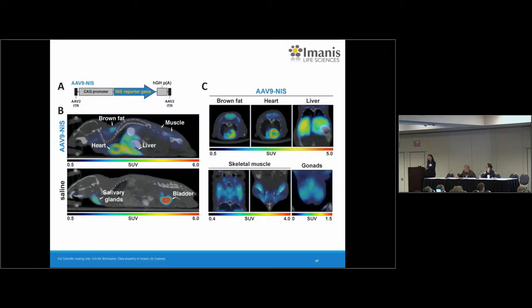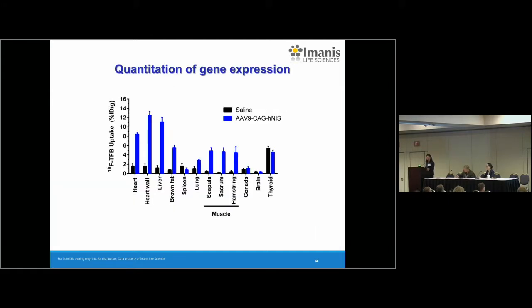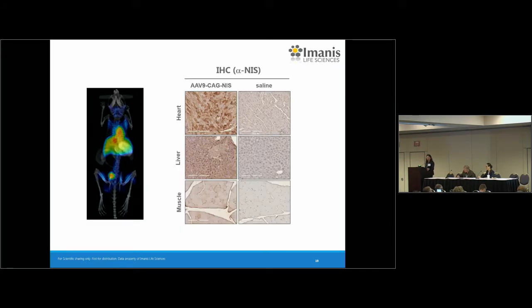So this allows you not only longitudinal imaging, but the tomographic data allows you to quantitate the amount of uptake. In a mouse, you can now slice through each slice of the animal digitally using your software, take the region of interest and quantitate the amount of radiotracer uptake in each of the target tissues that are expressing NIS. This is the quantitation, the standard uptake value, and it shows that the heart wall, liver, and brown fat are areas that have uptake, where the NIS expression is, as well as the muscle. This data that is quantitated by SUV uptake is correlated with traditional immunohistochemistry staining using an antibody against the NIS.